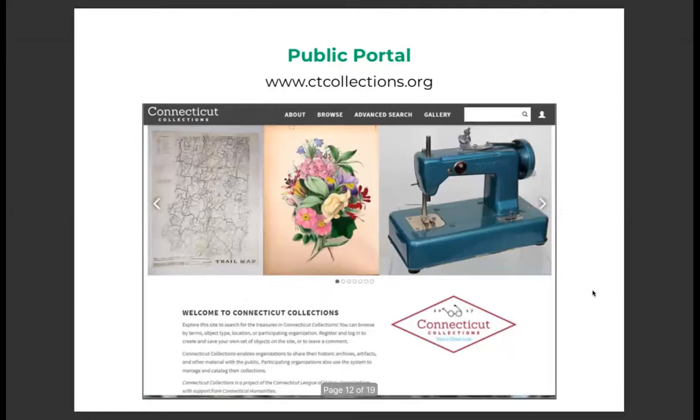Great, thanks, folks. And this brings us to another thing. We mentioned we have this public portal, which you can take a look at, ctcollections.org, where you can browse and search the publicly available components of our users' collections. Not all of our users have their stuff public, as Diane mentioned, but for those that do, you can get a little sense of how this functions. We think it's a pretty nice interface.